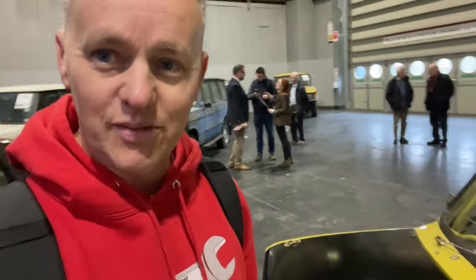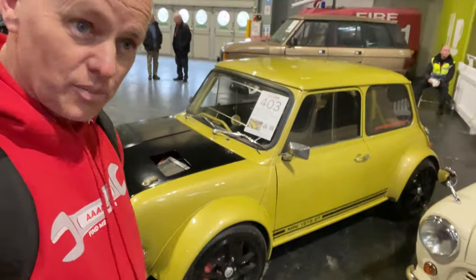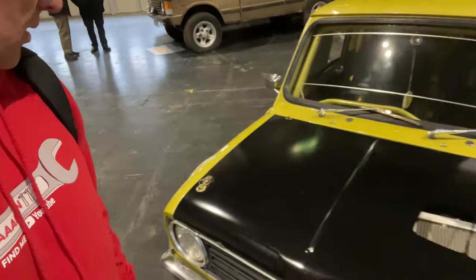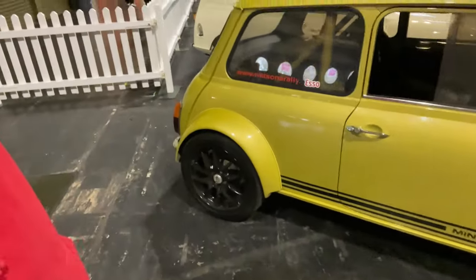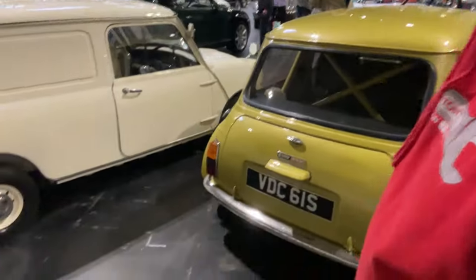220 brake horsepower, Civic Type R. 14,000 to £18,000. That's a serious bit of kit, isn't it? Wowzers. Got a Type R in it. That's cheap, isn't it? Has it been done well, though? That's the question. Bodywork looks immaculate. The bodywork looks absolutely mint on that.